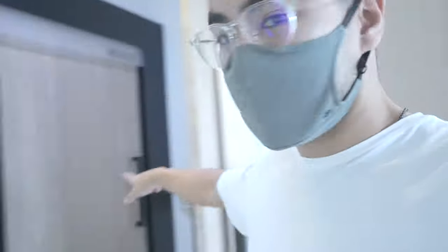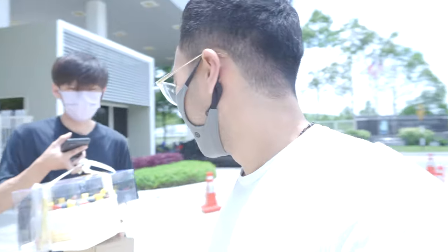Put the balloons here first. So we'll wait for them and the cake, and then we can sing it together with my mommy too. So my dad sleeps in this room and my mom is in the opposite room. They are neighbors. Alright, so I got the call and they said the cake is here. This is the cake person. Thank you.